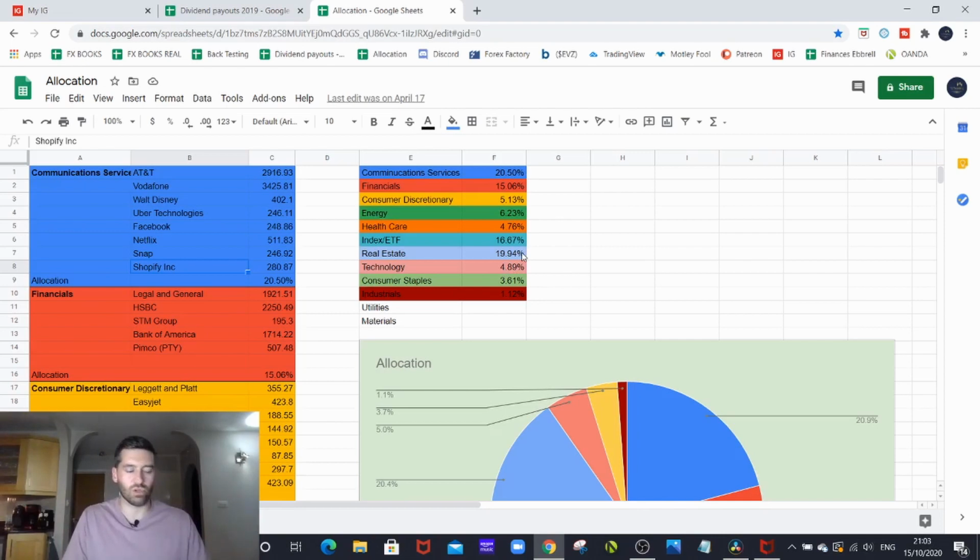People thought the stock market was going to crash for the last 10 years and it didn't. Real estate, I've got loads in real estate because I love real estate. You should have loads in index funds and ETFs, more than I have got at the moment. That's why I'm still just drip feeding that to build that up each month. A little bit in healthcare, a little bit in energy, a little bit in consumer discretionary.